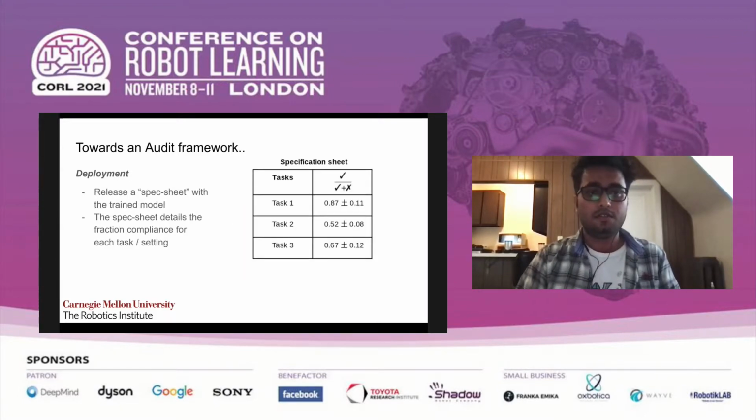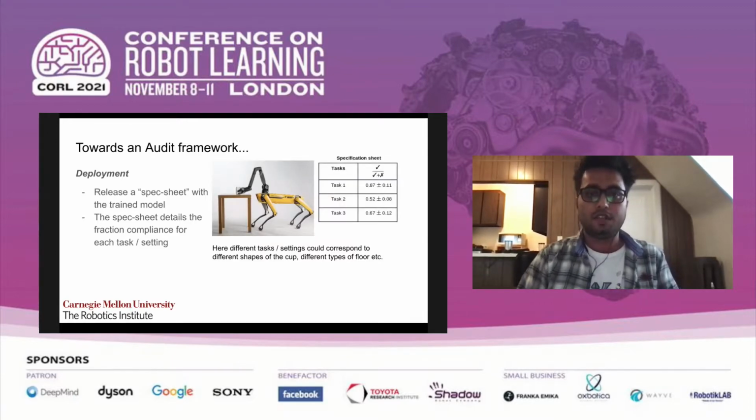Finally, the most important phase is deployment, where we tabulate the results of the verification and we release a specification sheet along with the deployed model. This sheet should include the details of all the tasks and settings the robot was evaluated in for auditing and the human auditor scores that were assigned for each task. An example of this for the task we saw earlier could be different shapes of the curb, different types of floor the robot needs to walk in, and so on.